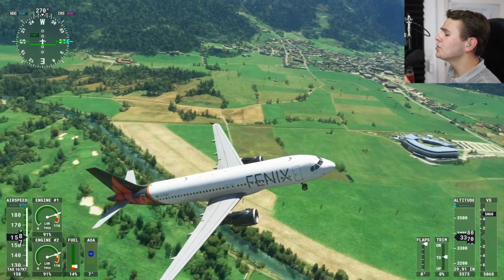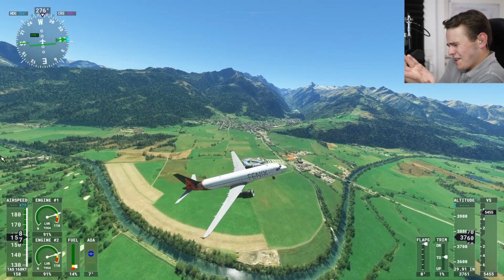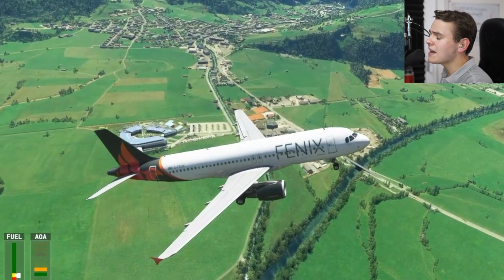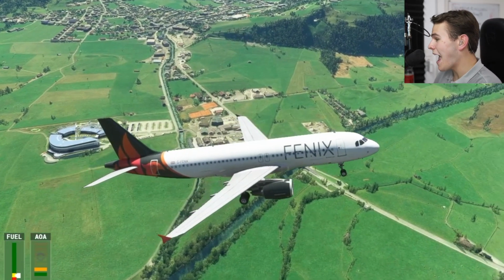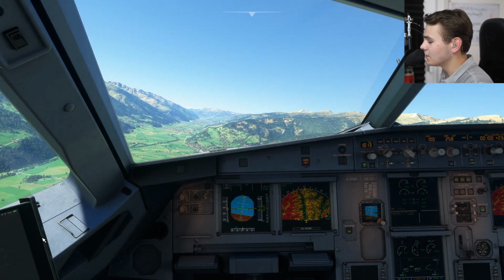Now, something that is also very awesome is the flight physics. They have really done some work here. I mean, what am I supposed to say? Reviewing this plane is harder than reviewing a plane that is bad, because there's nothing to complain about. There's nothing to rant about here. Absolutely crazy.